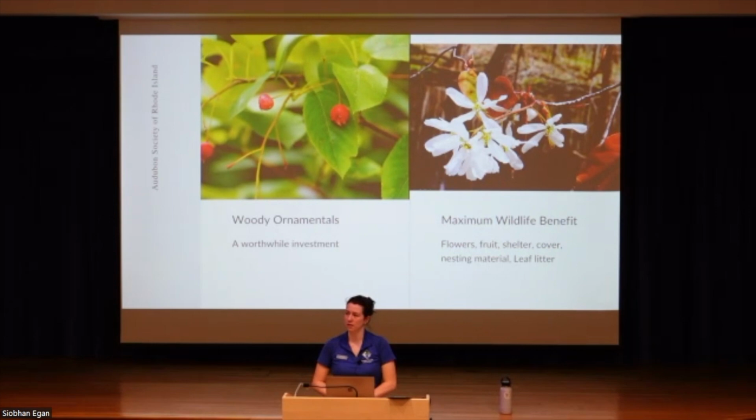So with woody ornamentals, you get the most bang for your buck. It's an investment, but you get shelter, you get food, you get flowers and pollen and nectar. This is Amelanchier or shadbush. Sometimes it's called Juneberry. It's got lots of different names. They call it shadbush because when it bloomed, the shad were running. There's also serviceberry. There's all sorts of interesting folklore about the names of plants.